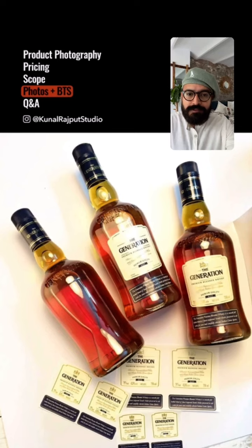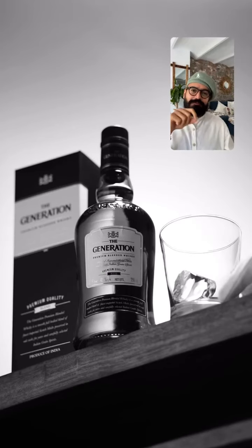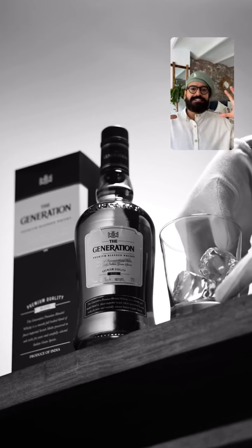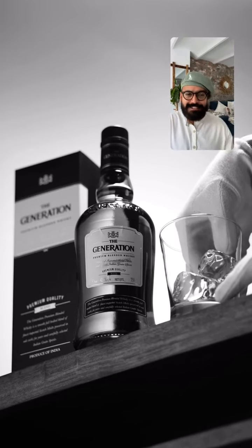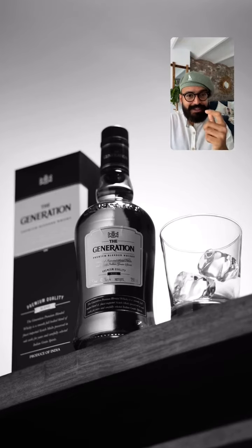And I think we have some more from this shoot. So guys, here you see me arranging very carefully these ice cubes. Now, I have a set of these acrylic ice cubes, artificial ice cubes, and every ice cube has a different shape. Okay.